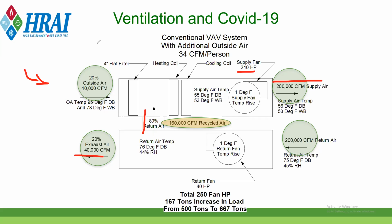I'm sure there's other ways you can control this. Perhaps you can put some form of additional filters in here, like some of those we discussed earlier on. However, if you can eliminate return air as a whole, we'll make it even better. So the increase of the operating costs really are in this case tied to the increase of the amount of fresh air we're bringing in, and the added load as a result of that.